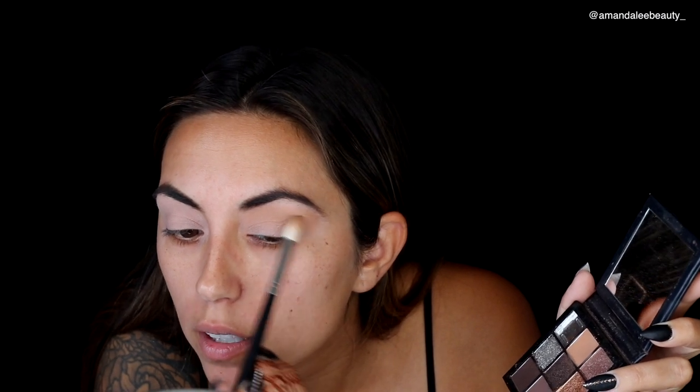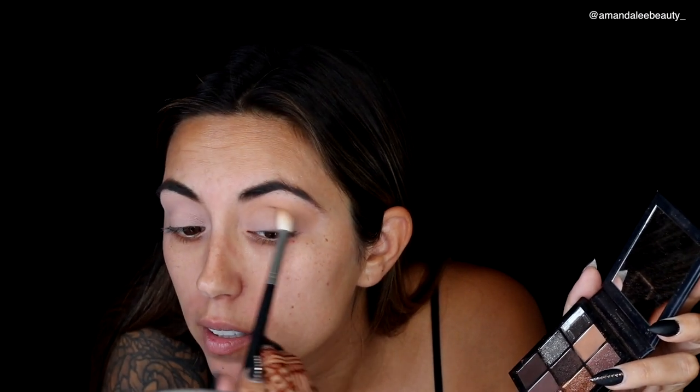Just gonna go ahead and bring this all the way in. This is what I want a lot of my lid to have on it. It'll be my transition color for some of the harsher shades. Then I'm going to be picking up the next darkest shade, this brown down here, and I'm going to be adding it to the outward part of my lid, and then again in the crack right here.